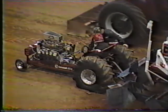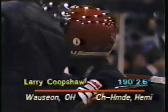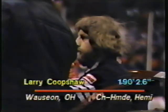He is a very accomplished puller, been around the sport a long time, and it doesn't really matter whether he pulls first in the class or last. You can always expect Larry Koopshaw to be there. And here is the reading, 190 feet, 2 and 6 tenths of an inch, 190, 2 and 6. So he comes up about 10 feet short of a full pull, and that's an awfully good run. That'll be a tough pull to beat here tonight.